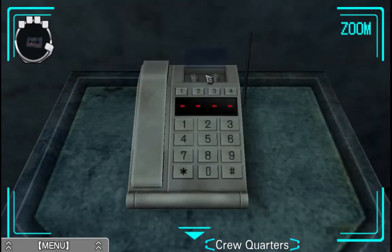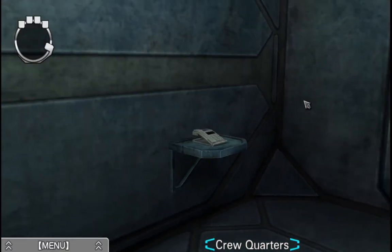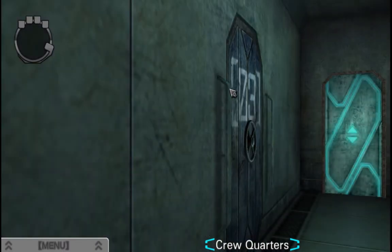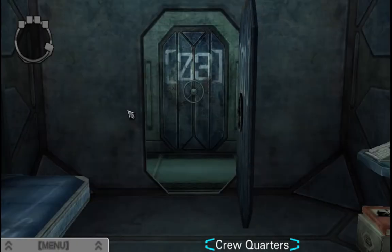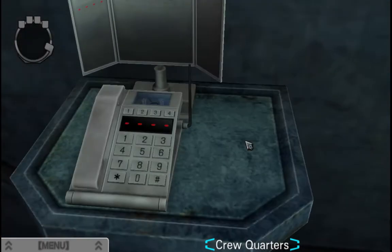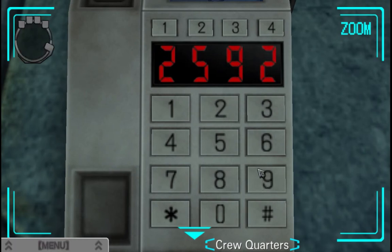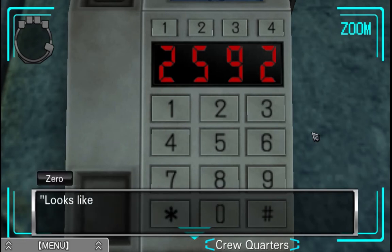Okay, let's see what's in here. Can I put it in? All I have to do is close the lid. Okay. Now 25, 92 from 1. Okay, 1. Come on. Alright. 25, 92.